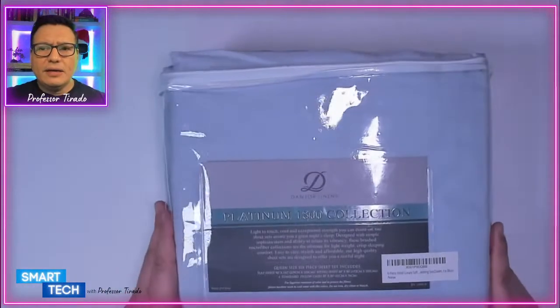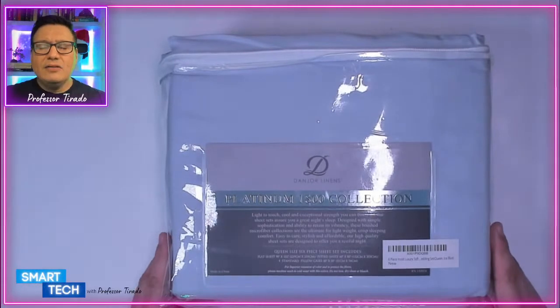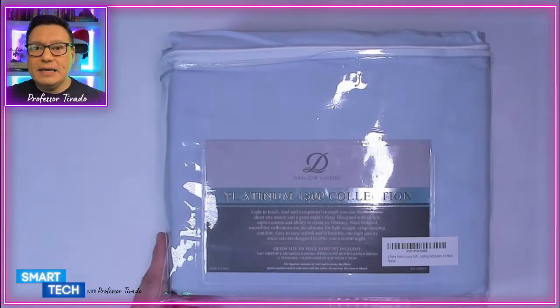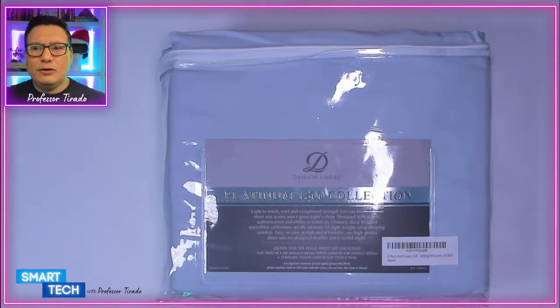The current retail value is $37.99. It's discounted right now to $32.99. And there's a 40% coupon on the product page that allows you to pick this up for $19.79. You can get this in ice blue, gray, a taupe or beige color, as well as white. And again, you can get this between twin up to California King. So you have a wide range of options to choose from as far as bed sizes and color. These are designed to be breathable and moisture resistant, so it helps keep you warm in the winter and cool in the summer.